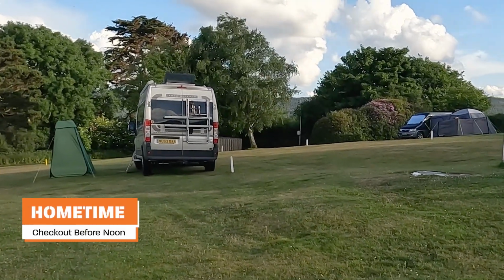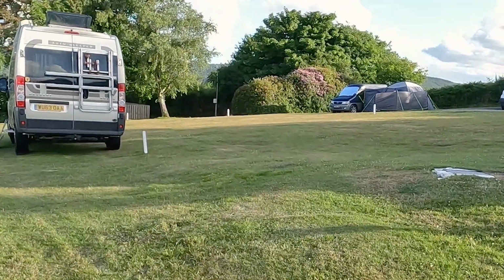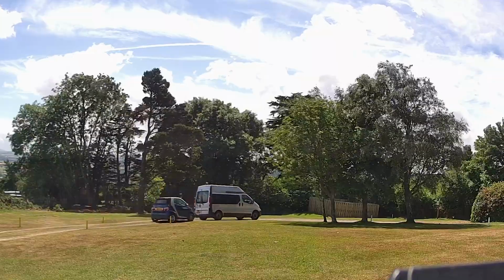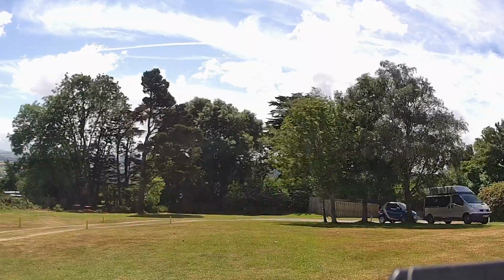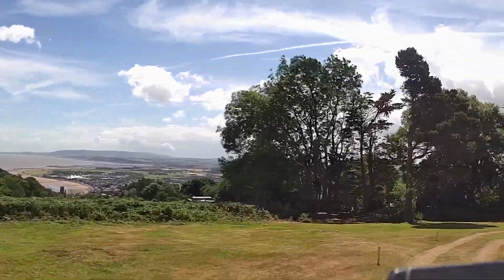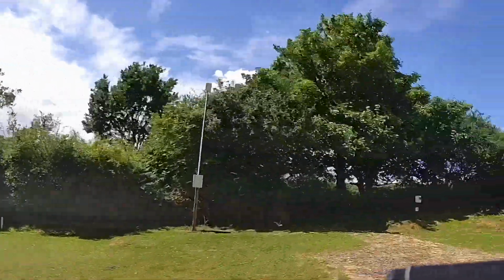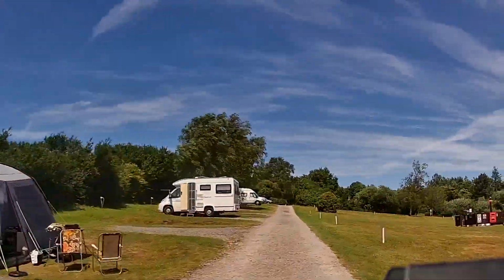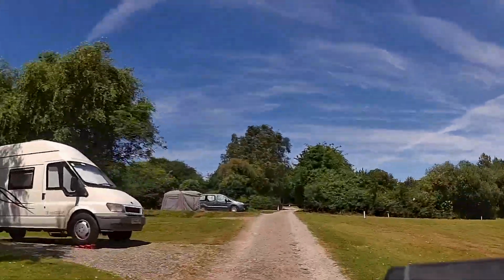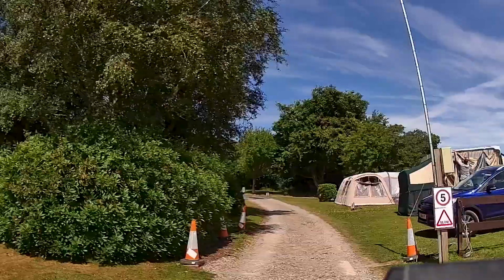It's the last day. Time to pack up and get going. Checkout is before 12 noon. Here we go. It's quite a windy day in Somerset. Most outfits on site were small motorhomes, campervans and tents. The wardens had caravans.